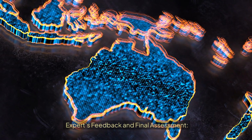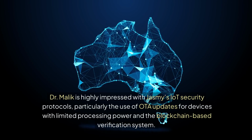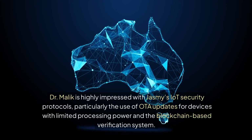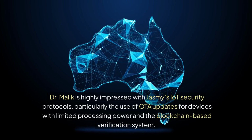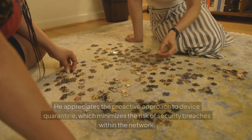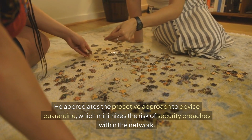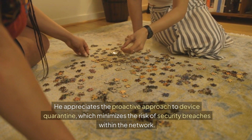Experts' feedback and final assessment. Dr. Malik is highly impressed with Jasmy's IoT security protocols, particularly the use of OTA updates for devices with limited processing power and the blockchain-based verification system. He appreciates the proactive approach to device quarantine, which minimizes the risk of security breaches within the network.